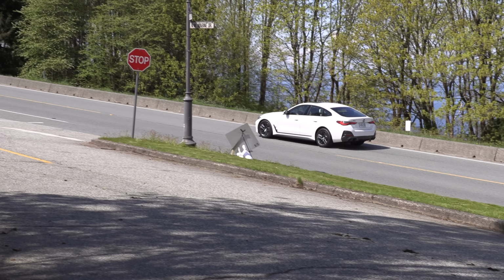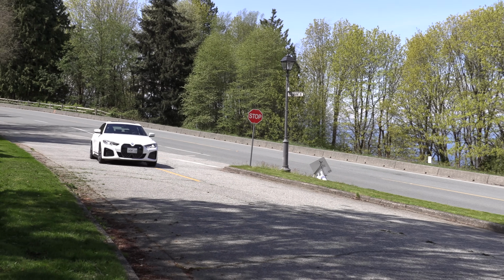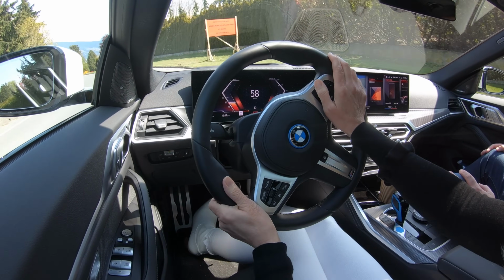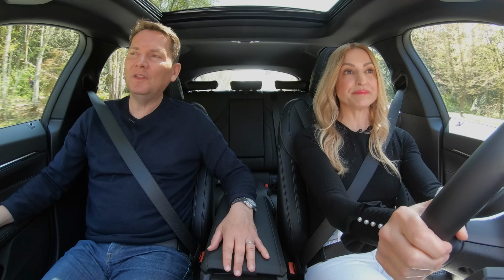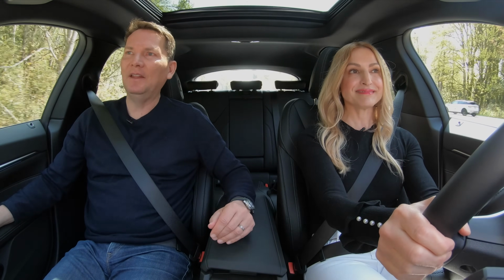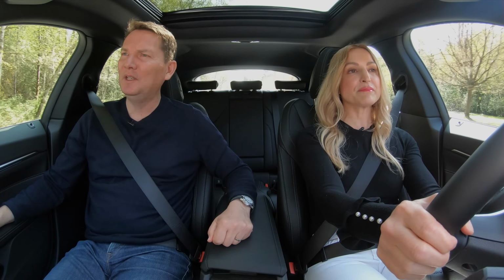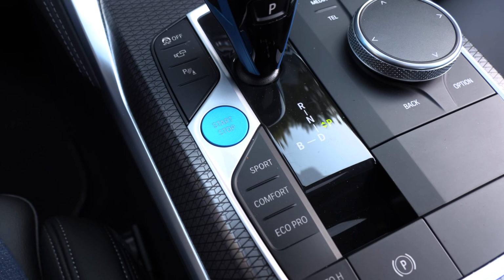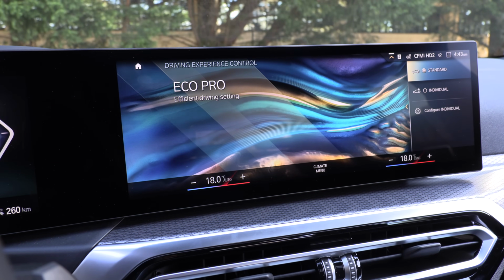The M50 comes standard with adaptive M suspension and variable sport steering. You can get it on this model. Our test model doesn't have it. It'll cost you $1,500 Canadian. I think I would kind of go for that. They do a really good job with that setup, and the adaptive steering sometimes is a little bit overdone at low speeds, right. But if it comes as a package, I'll take that package. It has the same drive modes as the gas model, Sport, Comfort, and Eco.